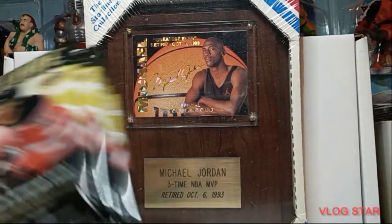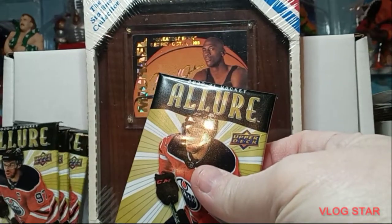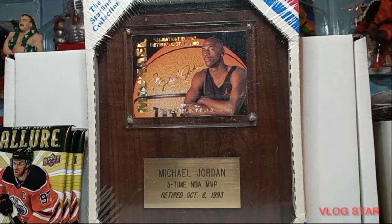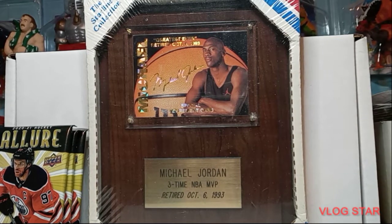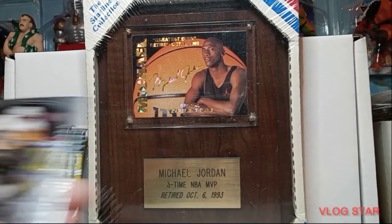All right, guys, so we got five packs. We're going to open them up and see what we get. So let's get started here and get them opened up. Kind of excited. They say these cards are pretty awesome. We're going to check them out. They're pretty nice looking cards.